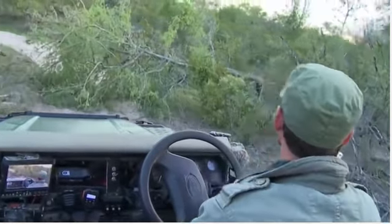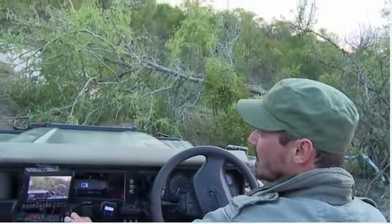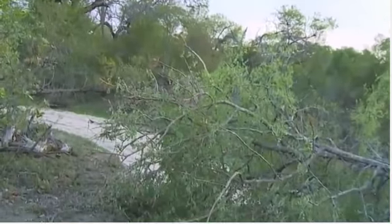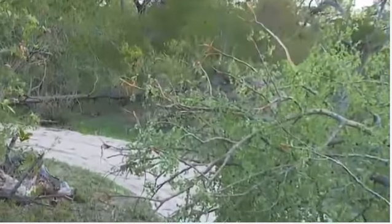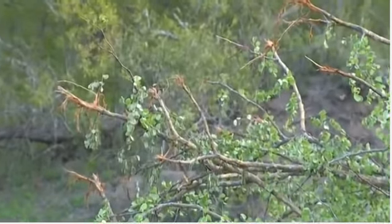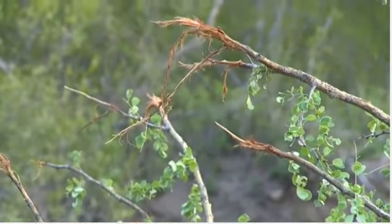Roadblock. What do you guys think did this? Let's have a look. If you look at the basic, any of these twigs at the tips there, that would have been done by an elephant, pushing over this tree, which is a knob thorn, one of the acacias, and then eating the smaller, softer twigs at the top.